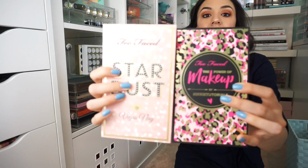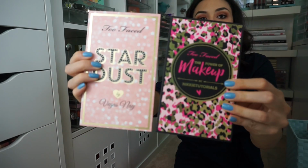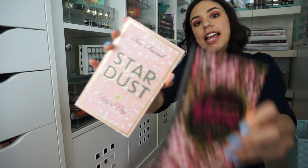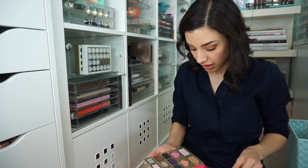Then I have the Stardust palette and the, what is it? The Power of Makeup palette. These are collaboration palettes from Too Faced. This is from Vegas Nay and then from Nikki Tutorials. So let's open these up. Okay, I already know I'm passing that one on.